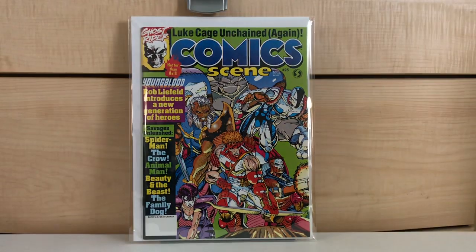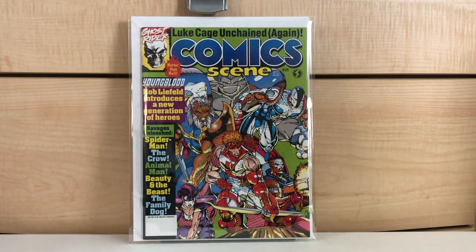And also this book right here. What is this? This is Comic Scene number 25. A nice preview of Youngblood. Got that for $1. Also, I believe a preview of Shadow Man before his first appearance in the Valiant comic. So that's a good book to have. I had actually been looking for that, so very happy to find that for $1.